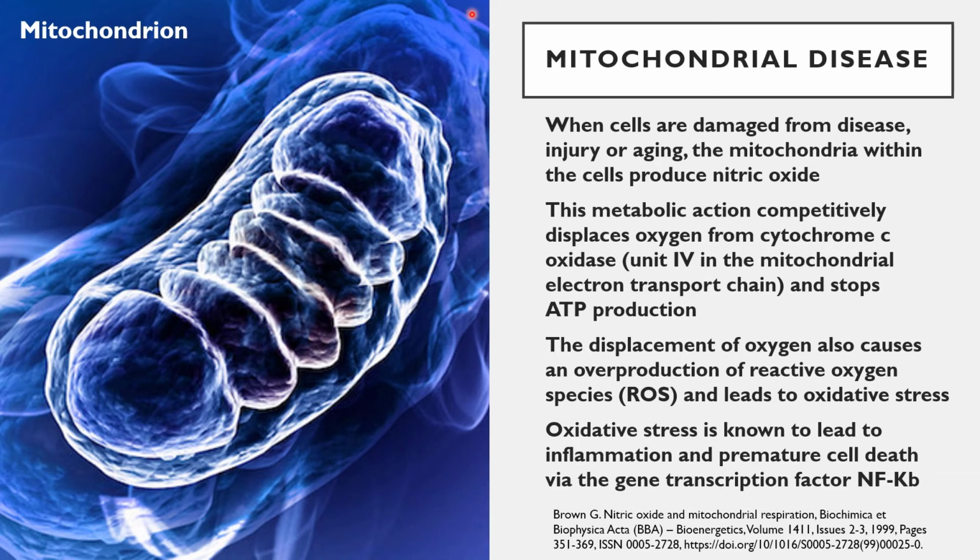So the main thing that we need to know, as far as what we're talking about with photobiomodulation, is that when the cells get damaged, then the mitochondria inside the cells are going to get damaged. When they get damaged from aging or injury, some kind of trauma, the mitochondria produce nitric oxide. Nitric oxide is a fairly well-known molecule. It has lots of functions, some of them good, some of them bad. It usually depends on where the nitric oxide is and how much of it there is as to whether it's doing good stuff or bad stuff. So it's almost like everything else.